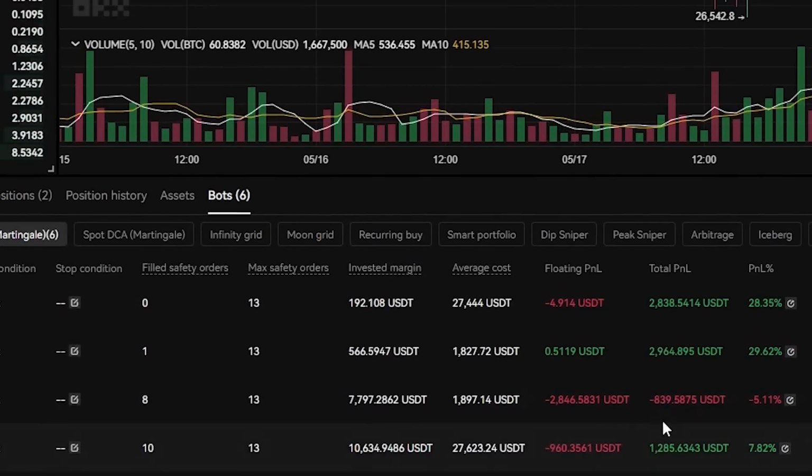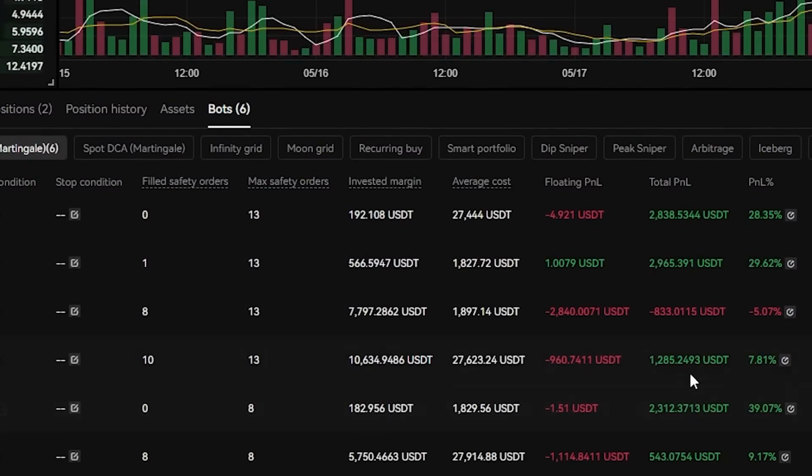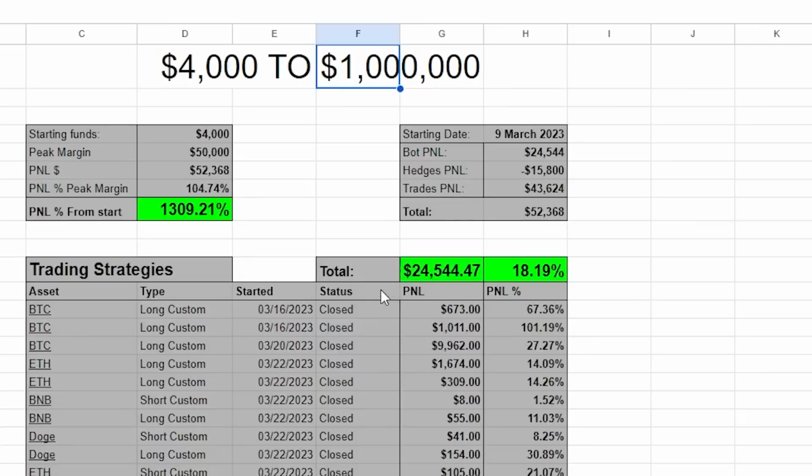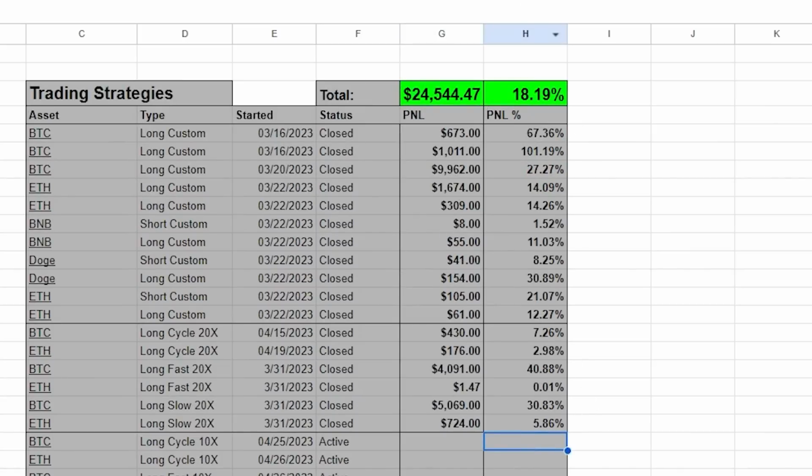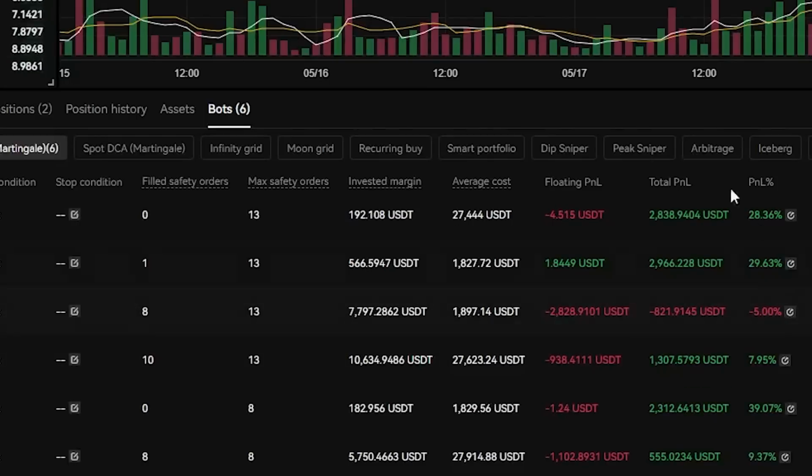So the first thing is my trading strategies. These are currently at about, I don't know, overall maybe $10,000 or in that vicinity. So yeah, big profits being made here. And I am going to take massive action on this strategy here to go from $4,000 to $1 million, which I'm showing you here on the channel. Now, overall, the bots have been making 24,500. That is excluding the profits you are currently seeing on these particular bots.